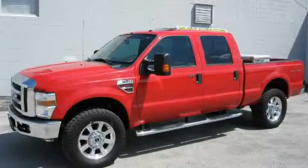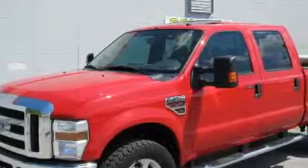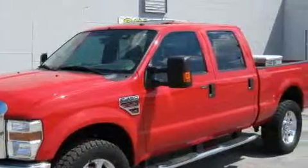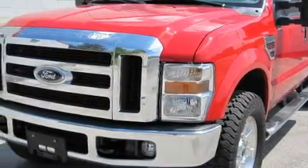This is a 2008 Ford Super Duty. Whether hauling, commuting, or towing, this truck is the right one for you. It features a 6.4-liter 8-cylinder engine, an automatic transmission, and 4-wheel drive.